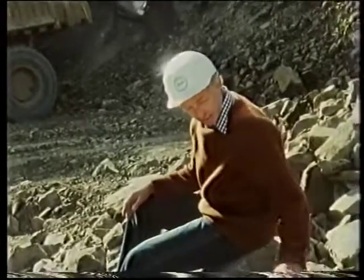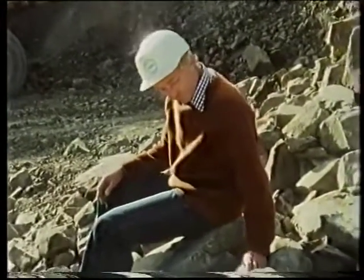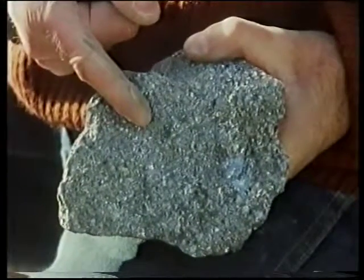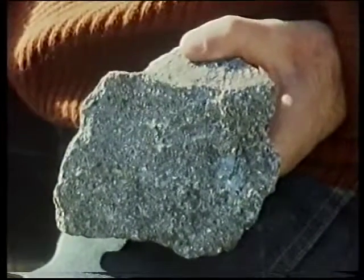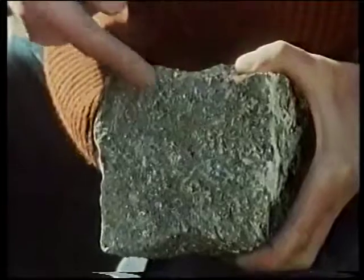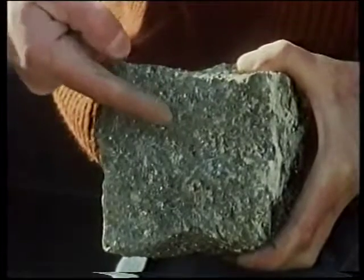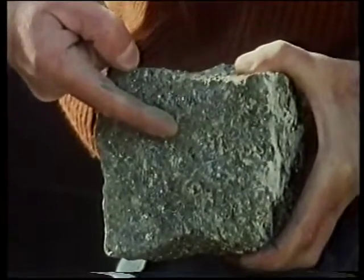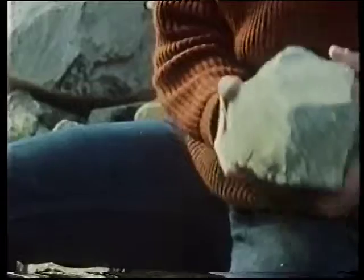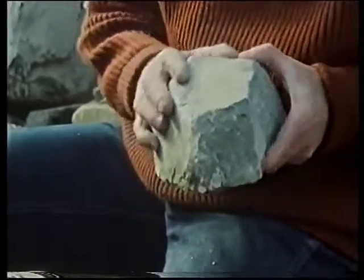And here is some of the ore they mine. This pit's made up almost entirely of the lead sulfide galena. And in this pit, you can still see some galena, but most of it's made up of the zinc sulfide sphalerite. And the host rock to these ores is this, ordinary old limestone.